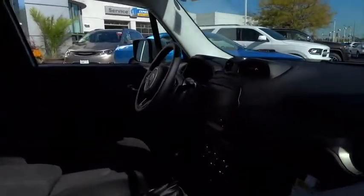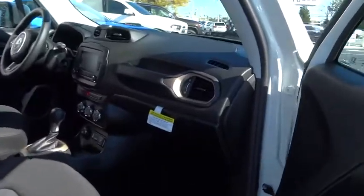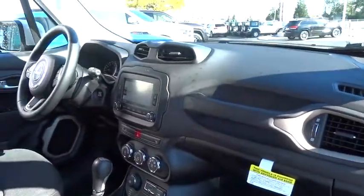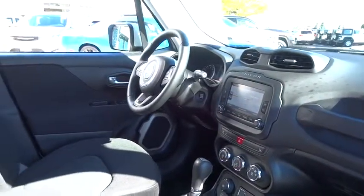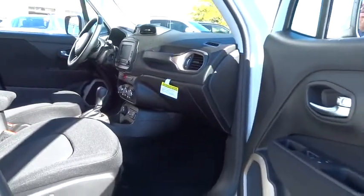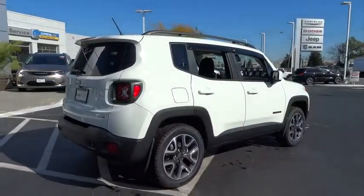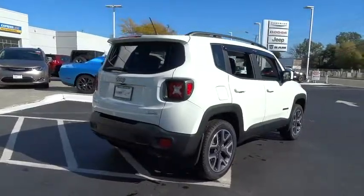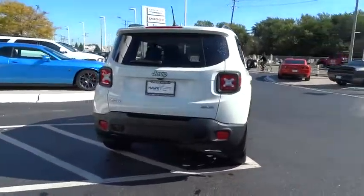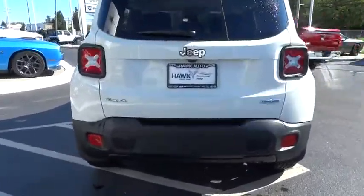Here are some of this vehicle's great options: traction control, air conditioning, Bluetooth, passenger airbag, driver airbag, power steering, cruise control, tilt and telescopic steering wheel, power windows, compass, trip computer, fog lamps, remote power door locks, tachometer, daytime running lights, heads-up display, rear wiper, power heated outside mirrors, rear spoiler, tire pressure monitoring system.